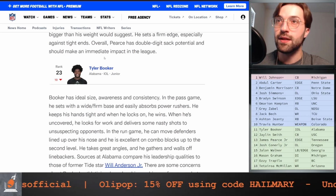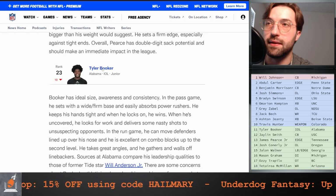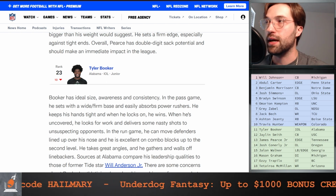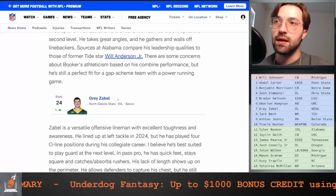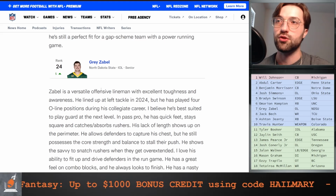It does matter. 23, Booker. He just tested out worse athletically than what most people were hoping for, but this dude's the definition of reliability. I have no worries about it at all. Gray Zabel at 24. You guys see exactly what I think of him. Gray Zabel's an absolute super stud.